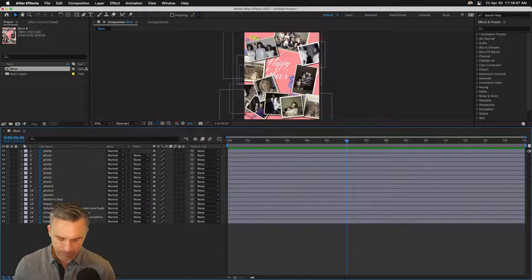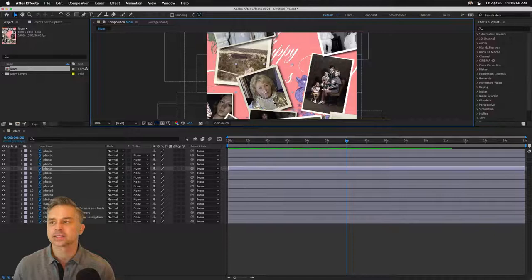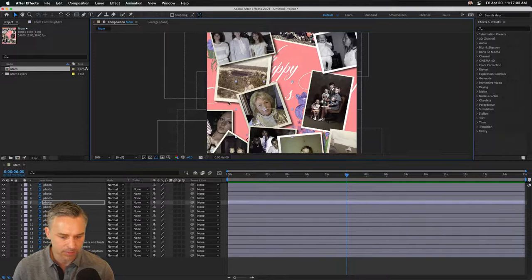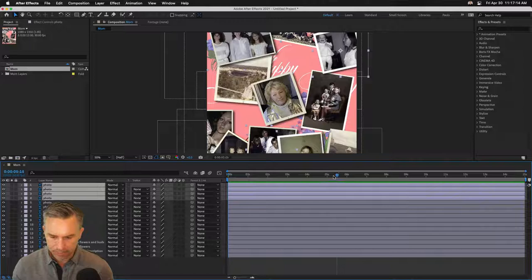And yeah, so here they all are. We can select any one of these photos and move them around. Maybe they all kind of come in. They can slide in and slide out. We can make it a looping animation. We could do a number of things, but let's just start on this. We'll take these other photos. And this is what I would do. Scrub in about 7 seconds.